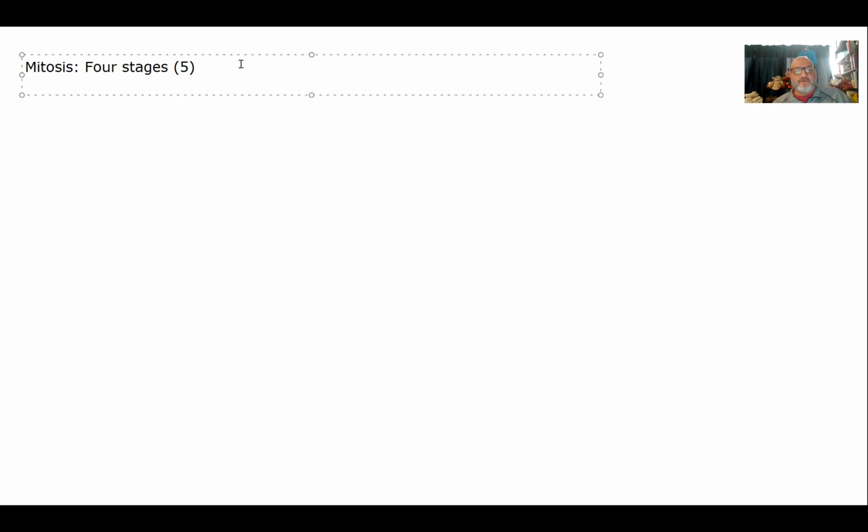And again, if we stick with four, what's the mnemonic to help us remember that? PMAT. Prophase, metaphase, anaphase, and what was the last one? Telophase, there you go, exactly. Just remember what you have in the bathroom. You have a PMAT in the bathroom, and that'll help you remember those four stages. Remember also, of course, that this is just the division of the nucleus. So we also have to have cytokinesis to divide the cell in half.